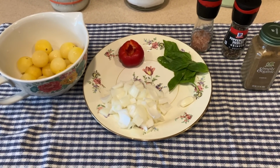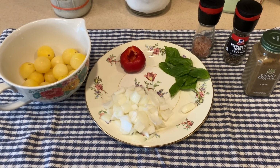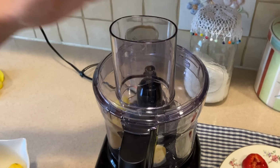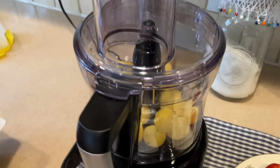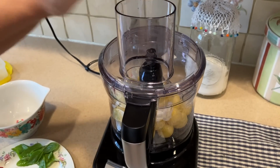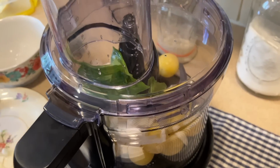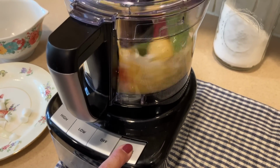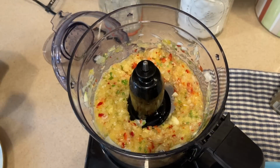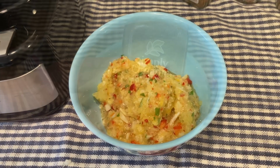So let's get out the food processor because we're just going to chop it. We're not going to emulsify it. Let's see how this comes out. Look at how vibrant this turned out.